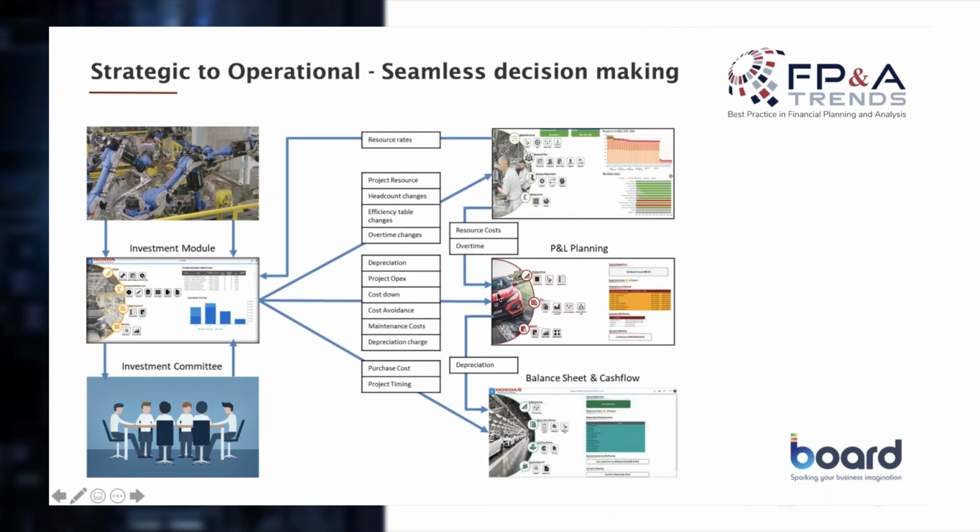This investment module also captures other, more qualitative information, things around perhaps environmental credentials, and obviously safety. Anything around health, safety, and environment is extremely important as well. It allowed the investment committee to make their decisions looking at multiple projects side by side, scoring them on almost an even basis, and being able to see live feedback as to how that might affect the bottom line.